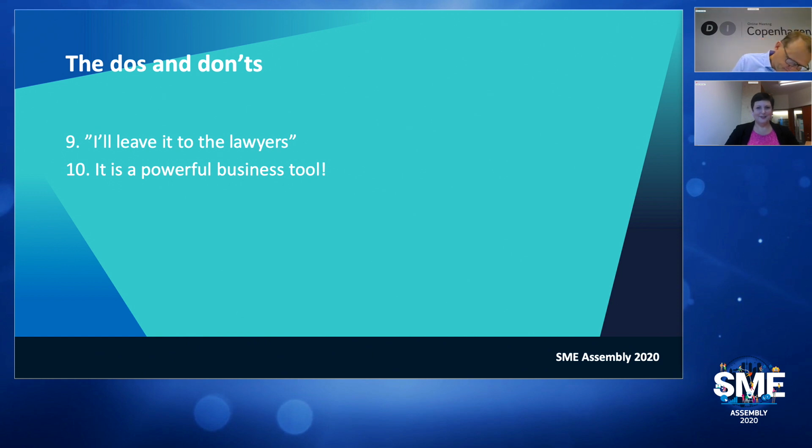Good addition, Lars. So the last slide of the do's and don'ts. And this is also the lawyer perspective, thinking that intellectual property rights and their protection is something that you leave to the lawyers.